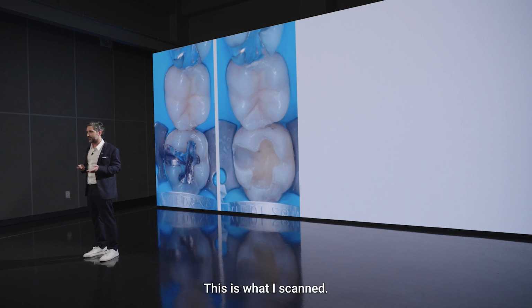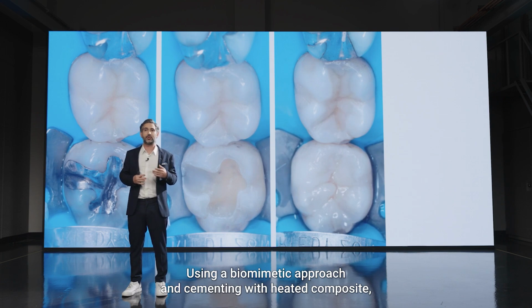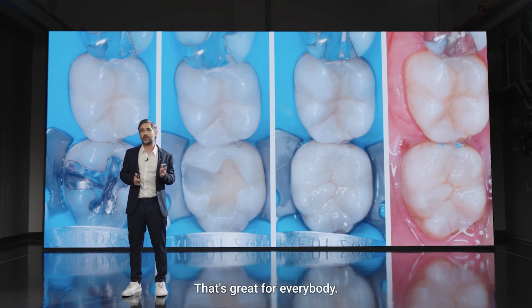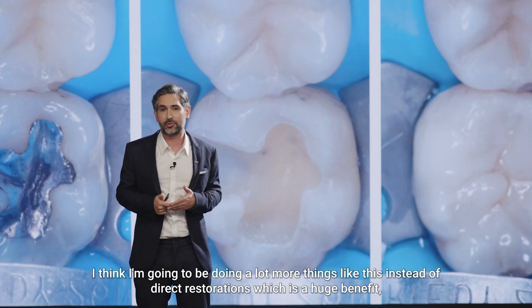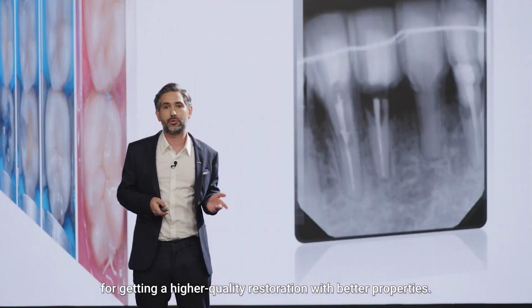This is what I scanned. Then we have the restoration cemented with rubber dam. And what's incredible to me is how seamless this margin is. Using a biomimetic approach, cementing with heated composite, that margin is 100% blended and smooth. And it's just a very nice and simple restoration to create and deliver. And that's great for everybody. And I think I'm going to be doing a lot more things like this instead of direct restorations, which is a huge benefit, not only to myself, but also for patients, for getting a higher quality restoration with better properties.